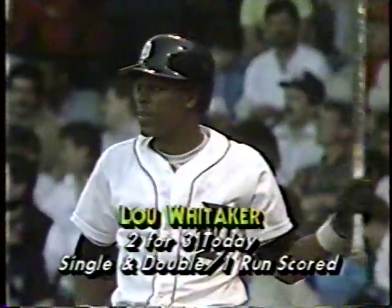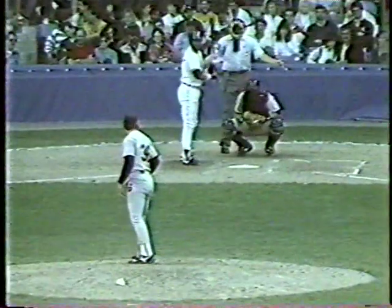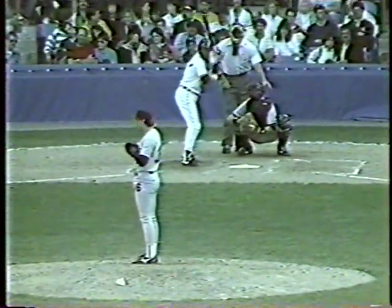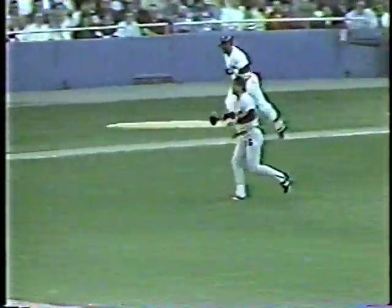And on the face of it, it would seem to be a pretty good move by Jim Fregosi to bring him in here to face Whitaker. Whitaker, an excellent hitter, but last year he hit only .221 against left-hand pitching. Whitaker today has doubled and singled in 3 trips. Got a breaking ball. Sirridge stumbled just a little bit, but he got him. And just like that, the inning is over.